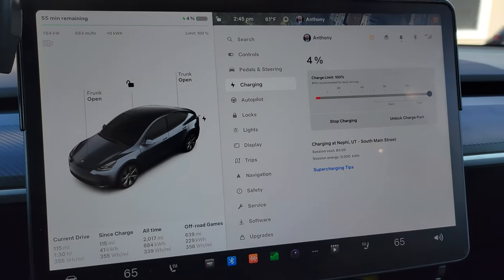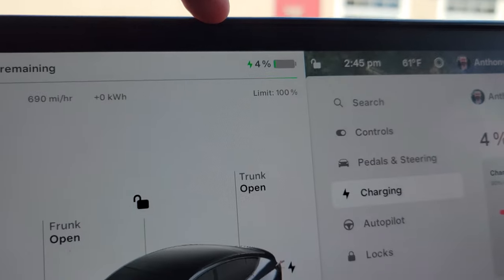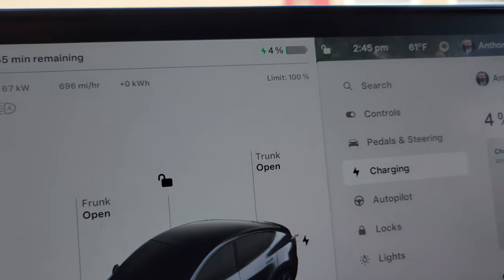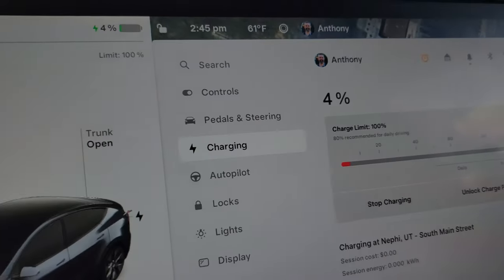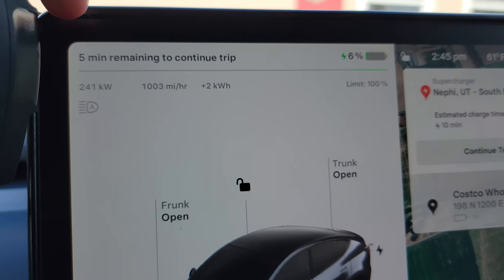We are now at the Nephi supercharger and we ended up arriving at 4%. We had a little bit of a headwind and so it dropped down more than I expected. And so we actually had to drive a little slower because of that. And right now it's estimating 55 minutes, but that of course is to charge completely full and we don't need that. So right now it's estimating 5 minutes to be here before we have enough energy to get home.